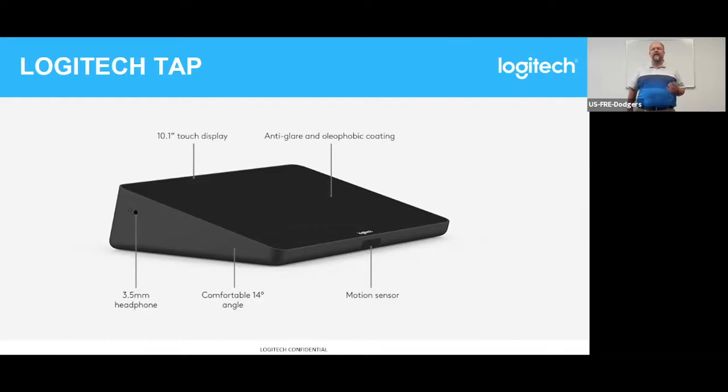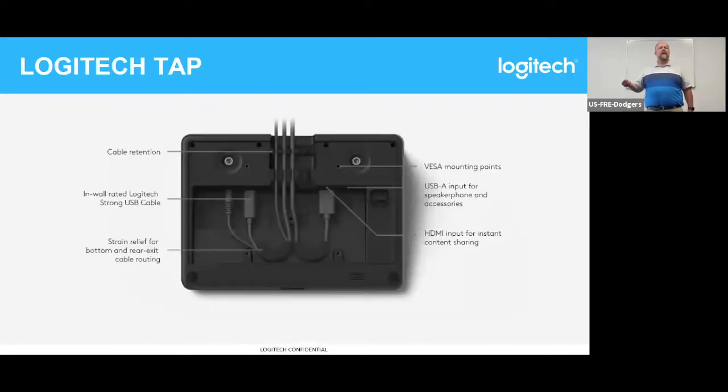So a lot of intelligence is built into this device, both from a physical design perspective, as well as the intelligence that we've made a part of the solution with regards to the motion sensor, or with regards to the cable management that you now see here. So after three years of having room-based systems, we know how important cable management is. And so we've really made it simple with the Logitech Tap.